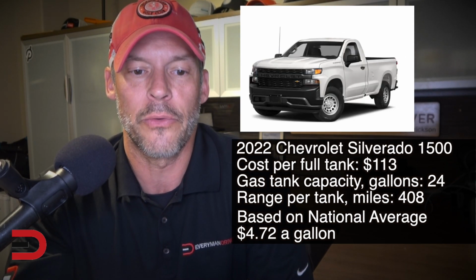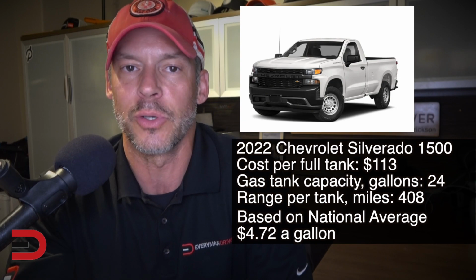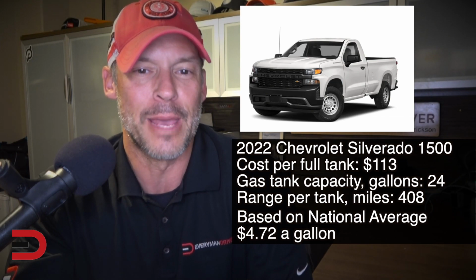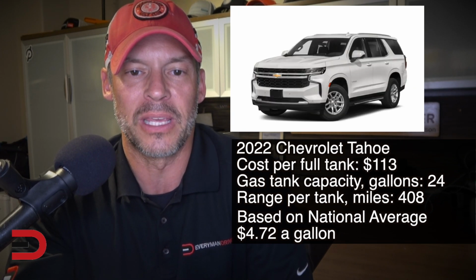2022 Chevrolet Silverado 1500. $113 to fill up. It's got a 24-gallon fuel tank, just over 400 miles of range, between 30 and 68 grand. That's a lot of range, isn't it? In terms of the MSRP, between 30 and 68 grand. 11 city, 24 highway. Chevy Tahoe, this is the last one that I'm going to give you right now.